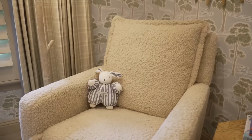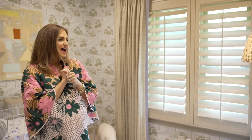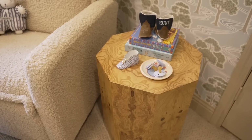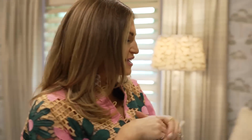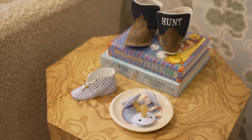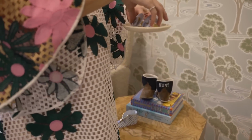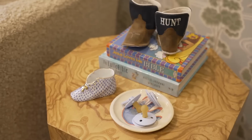And then this rocker is from Oilo Studio. I love the texture of it. I think that his room can be pretty traditional, but the texture of it softens it a bit. And then this burlwood side table I also had custom made for my son's nursery. And then these are his first little Maren Crosby boots. And then this is another Cowtown clay piece. So he has his brother and his sister's hands on this little dish.